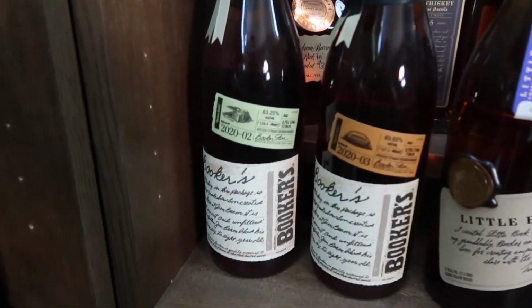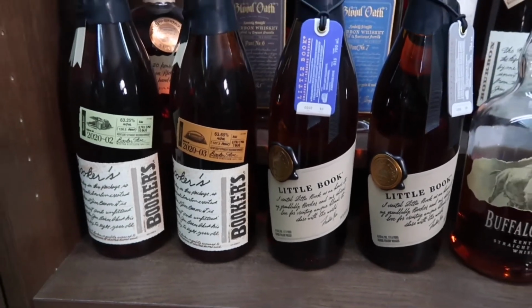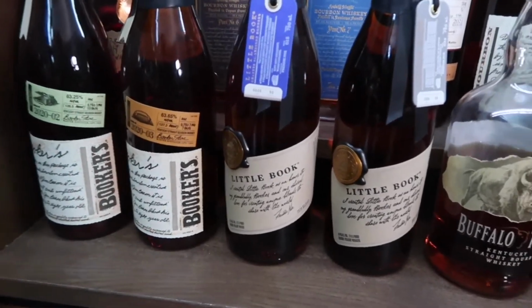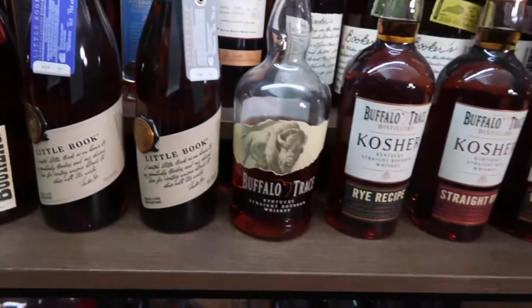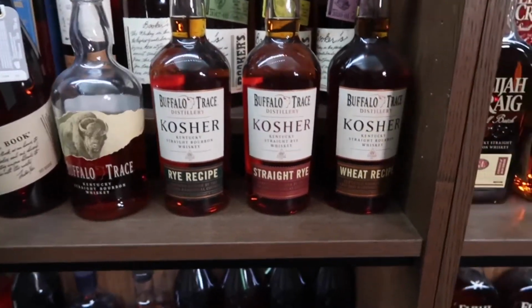Then got 2020-2 and 2020-3. And I stopped collecting all of them because they're kind of getting out there and there's a lot of them. We got Little Book from last year, which is actually a 2020. And then this year's 2021, which is Chapter 4 and Chapter 5. But Basic Buffalo Trace, got all 3 koshers.